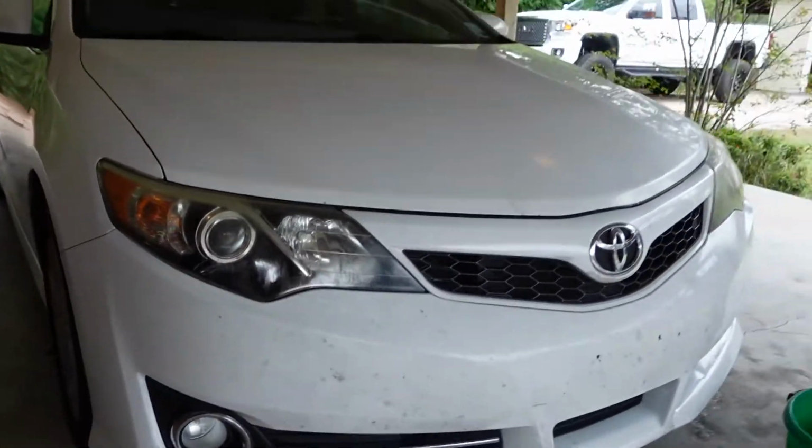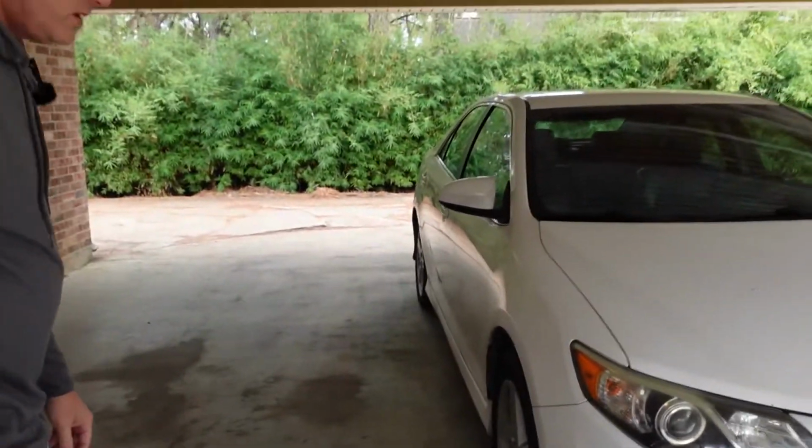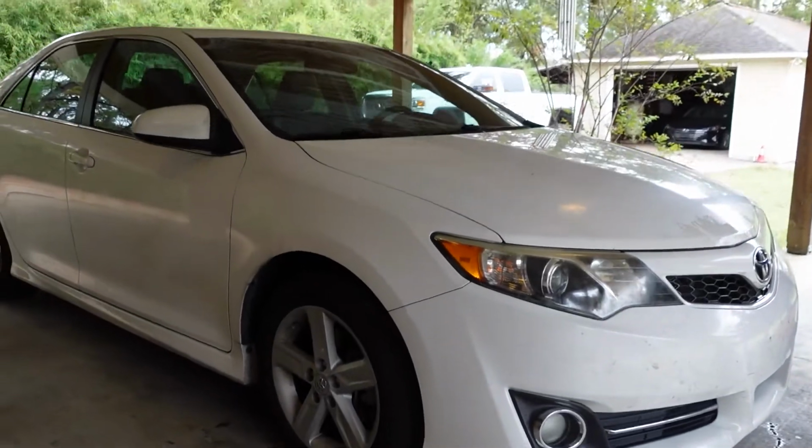Yeah, and then we're gonna do the interior of the car in the garage since it's really cold out here in Louisiana. Yeah, it's probably 45 today and that's absolute freezing down here. So we all bundled up. Well, Tyler got a t-shirt on, he's a kid, but I'm cold. All right, so let's get started and get this car clean.